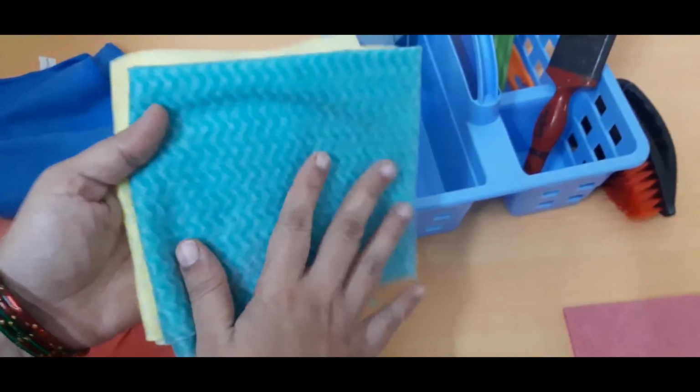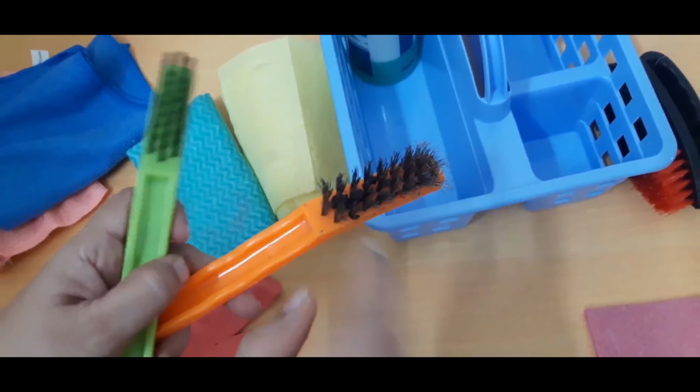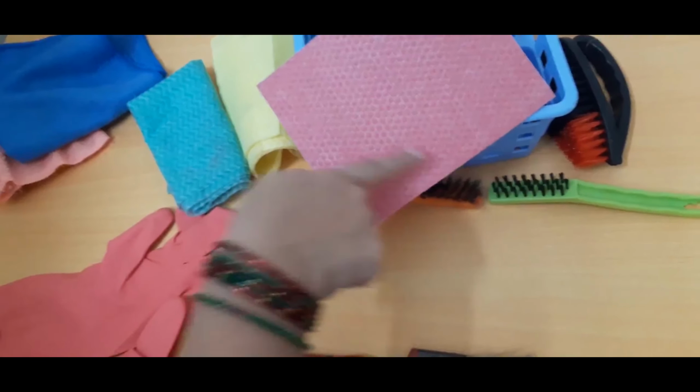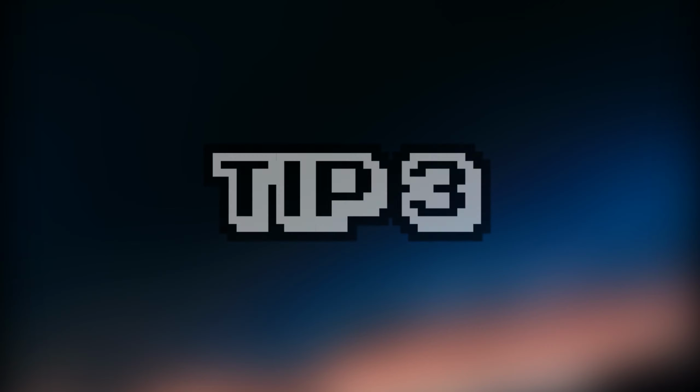Brushes with bristles of varying materials, like a metal brush for hard surfaces and soft bristles for sensitive surfaces, are a good choice for cleaning. Sponge wipes are for absorbing spills and easy wiping of surfaces. Keep a pair of reusable rubber gloves to avoid any skin irritation while using these cleaners.